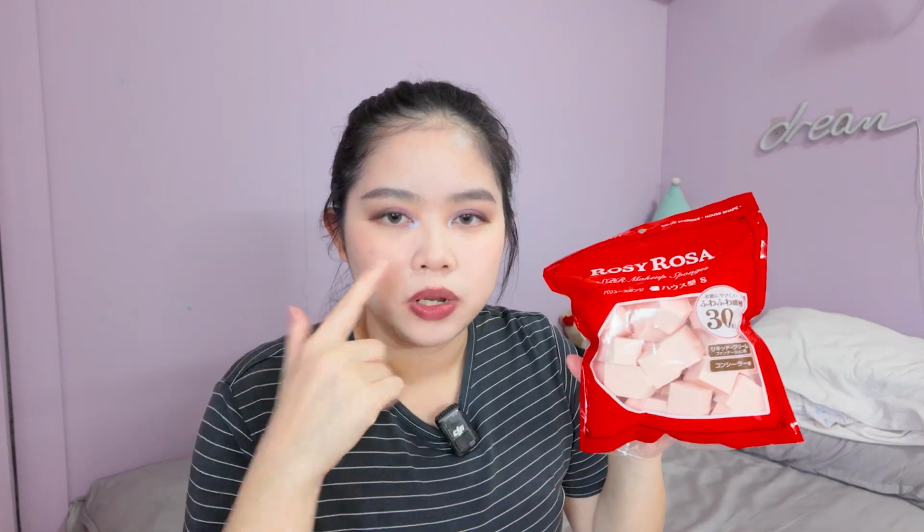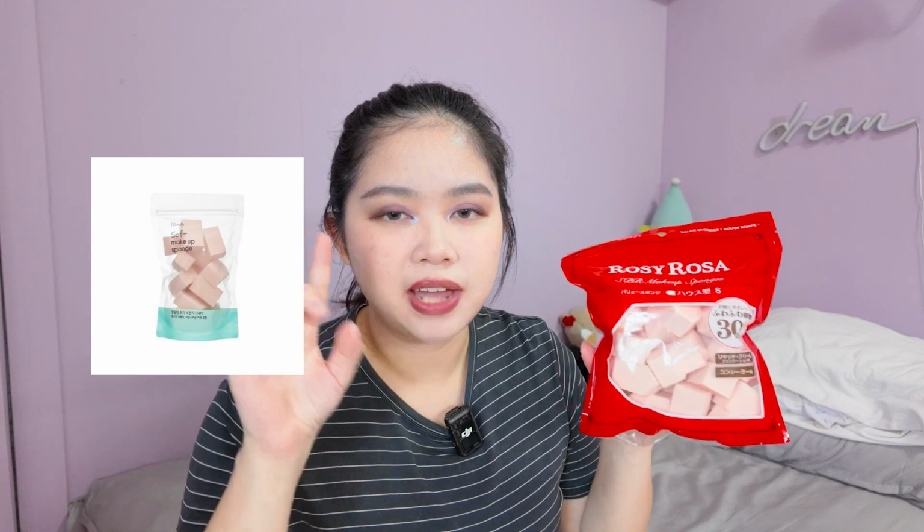Anyway, this one is some sponges from Rosy Rosa. This is makeup sponges. I think this brand is really popular because when I went to the Harajuku store, there were tons of brushes and beauty tools from this brand Rosy Rosa. They have this little pointed edge, which I think is better when you're applying your makeup at a certain angle of your face, for example under your eyes. I do like the Fili Mili ones, the Korean sponges, but the problem is they don't have that angle edge to it. But I do like the softness of it.